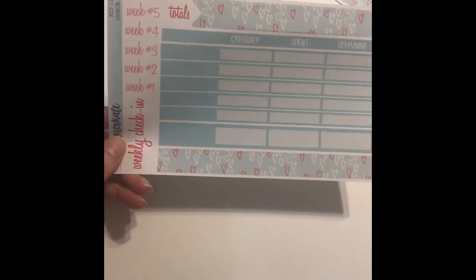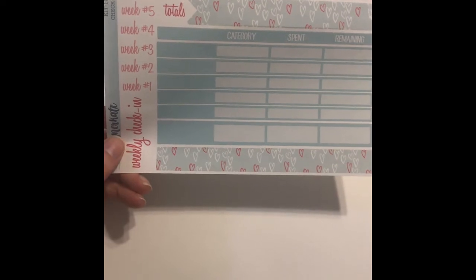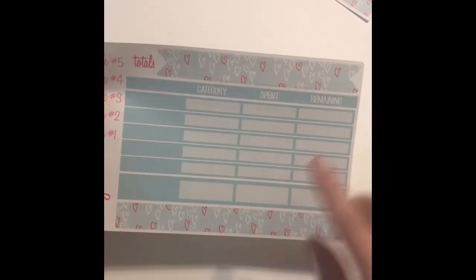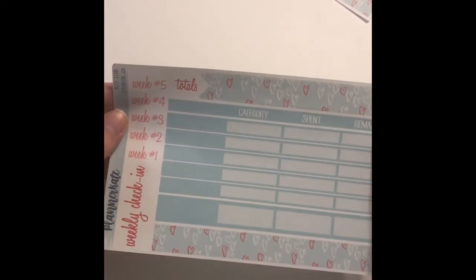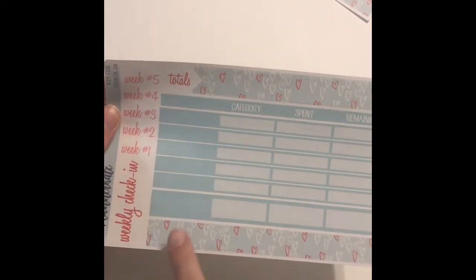And how YouTube planners may have their setup, so I can kind of see, just make sure that I do it in the right order, I guess. So this is the weekly check-in, and then you have your washi up on top and bottom. You have your weeks 1 through 5 with your total sticker and all your boxes. So I'm assuming you would put these here. Over the weekend, I am going to try to do a budget.